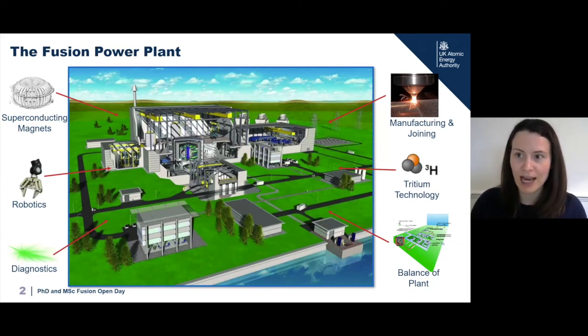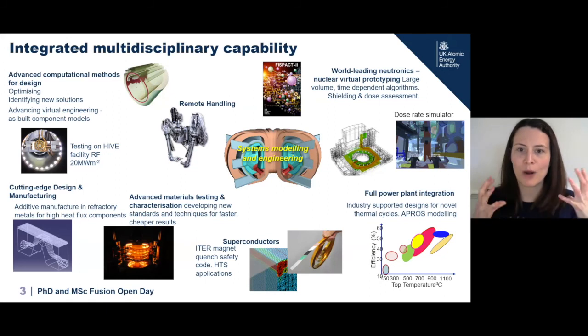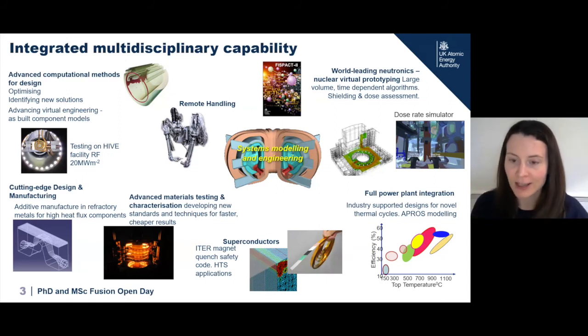And it's in all of these areas where the engineering challenges are, and where these engineering challenges meet the plasma physics challenges, meet the material science challenges, and it is all very much dependent upon us all working together. So we really need an integrated multidisciplinary capability. So even when working in a specific area, it's very clear that these areas are all related to each other, that they are all dependent upon each other.